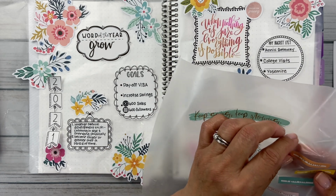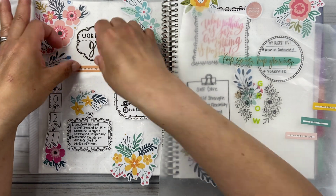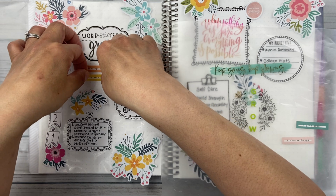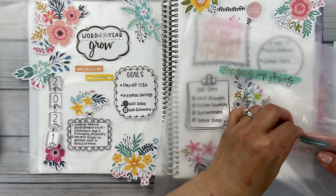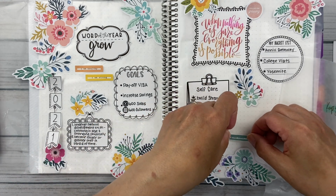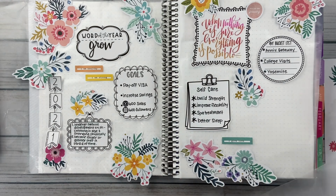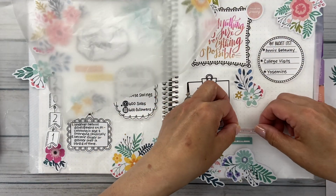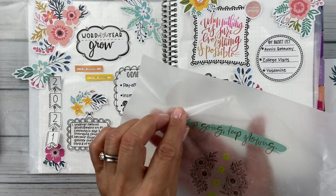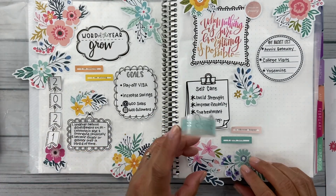And then I like these. I'm gonna maybe do something where we line these up, like stagger them. And then I could do it over here too. I don't think I'm gonna have room for all of this that I pulled out. And then I love this, keep going, keep growing. I love this one. I want to figure out where I can put this somewhere.